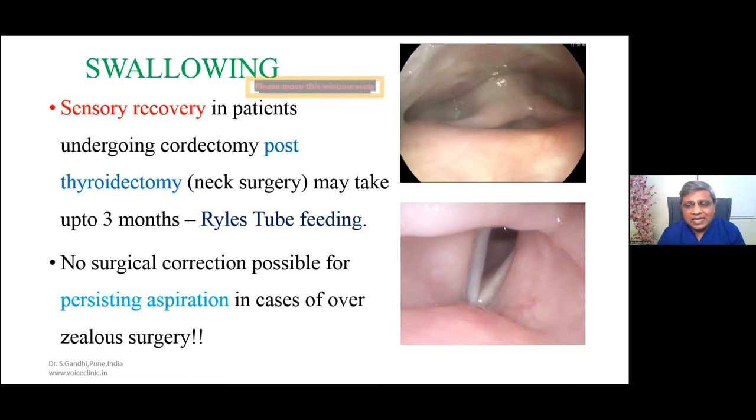Now, this is one of my cases, in which I have done cordectomy and partial arytenoidectomy. So you can see the airway is quite adequate, but there is a subclinical aspiration, which we are able to decide because of the frequent cough and all these things. And I tried to find out, are there any surgical methods to correct this aspiration, and I don't know, maybe my colleagues here, Paul, from UK. As far as I know, there are no surgical corrections possible for persisting aspiration.